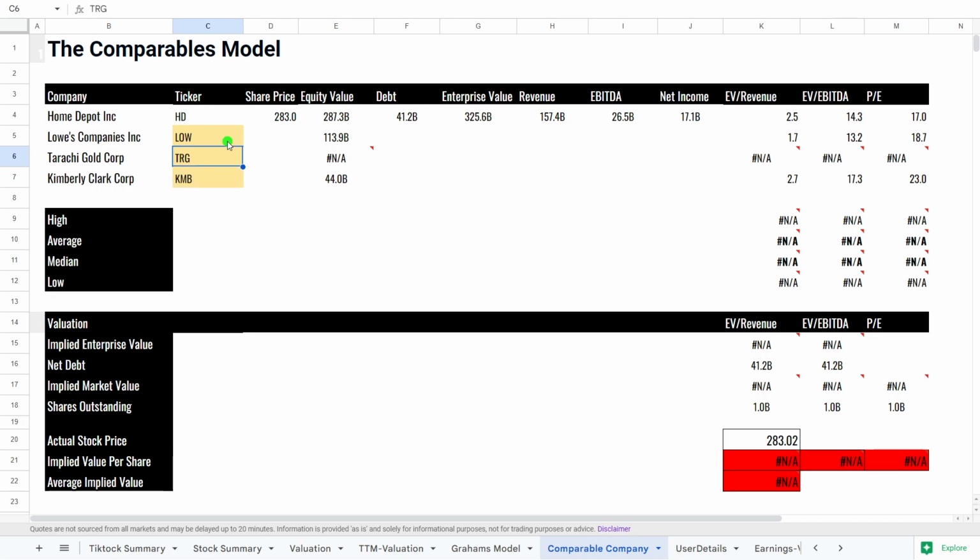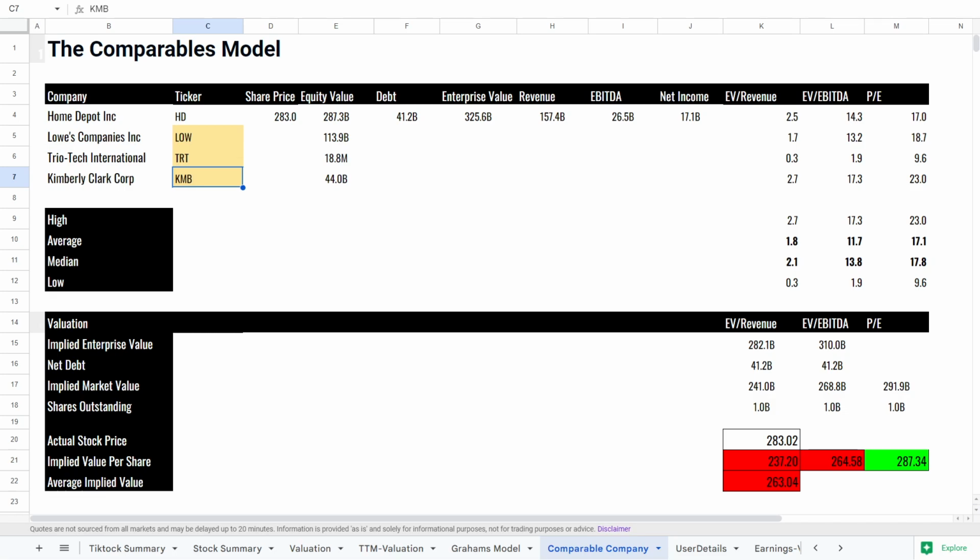Not TRG, Target, TRT. Oh, what is the ticker for Target? Actually, I did have this up. Target share price. TGT. Oh, what did I type in? I typed TRT. So let me undo that. TGT. And then finally, we'll look at Walmart. And we have some other companies we want to compare it to see.